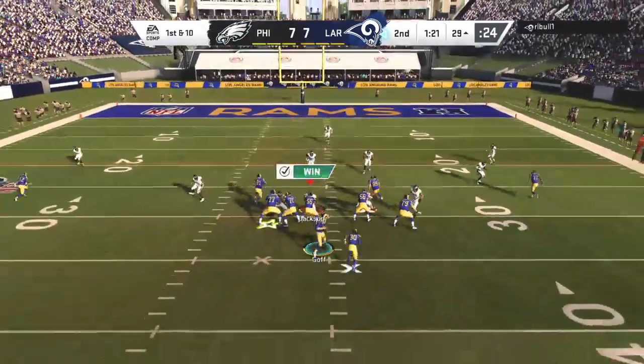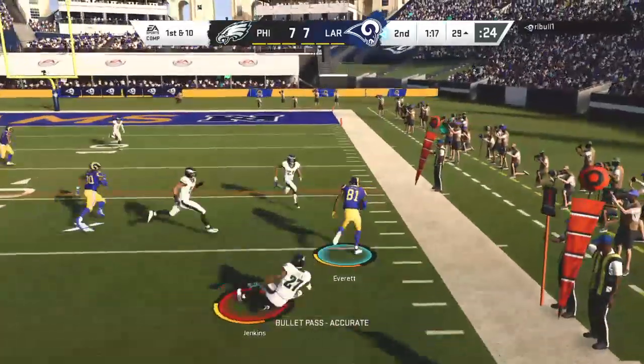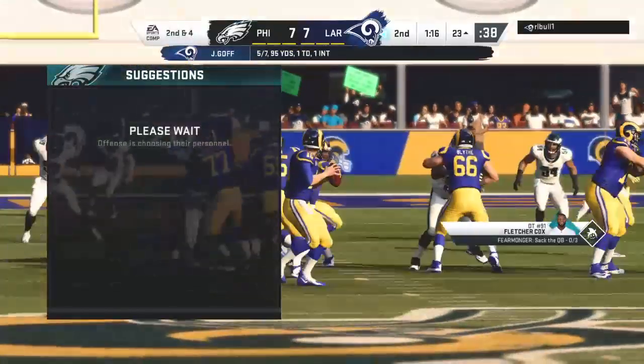After the interception, here's Goff. Throw right side is into the hands of his tight end, Everett. A gain of 6 there on first.